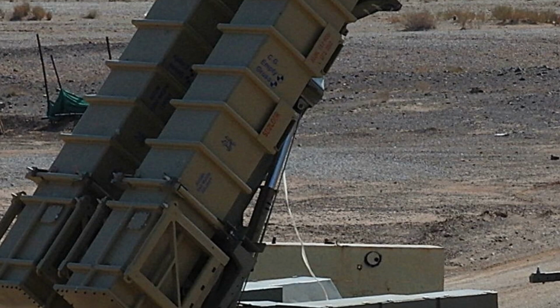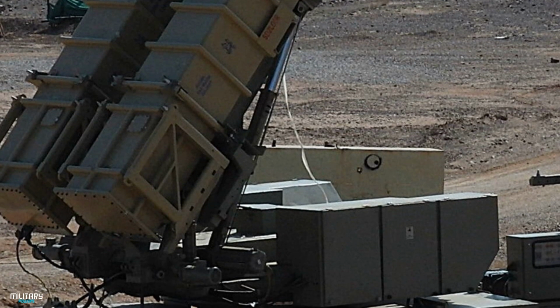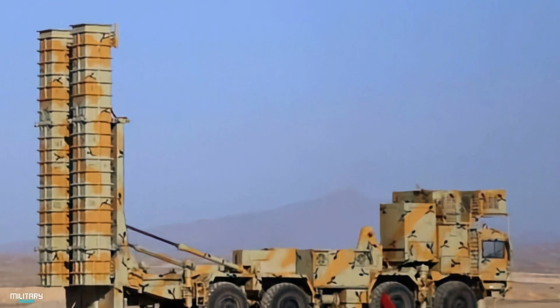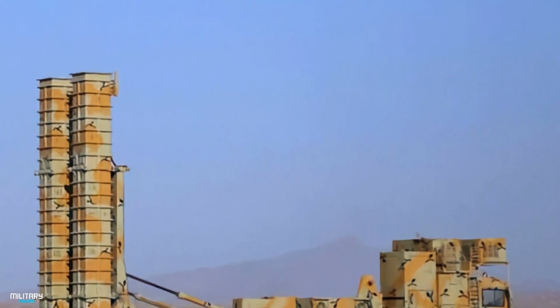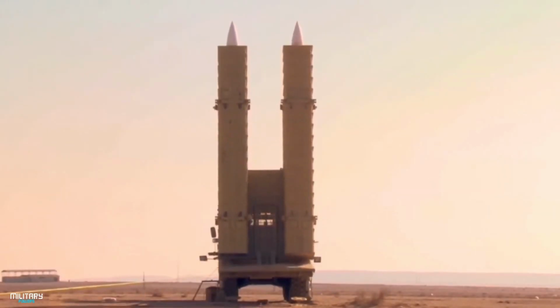Iran's long-range mobile surface-to-air missile system, the Bavar 373, can detect up to 100 targets and hit targets at an altitude of up to 30 km. Operational range is 300 km. It is one of the important systems of Iranian air defense.